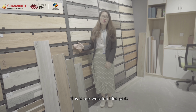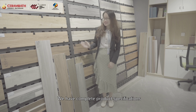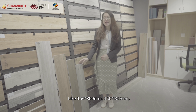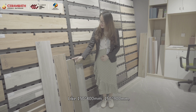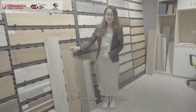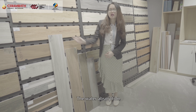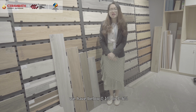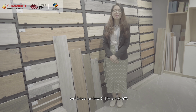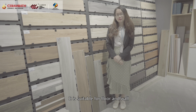This is our wooden tiles part. We have complete product specifications like 150 by 800 mm, 150 by 900 mm, 200 by 1000 mm, 200 by 1200 mm. The water absorption we have is below 0.1% and 3 to 6%. It's suitable for floor and wall.